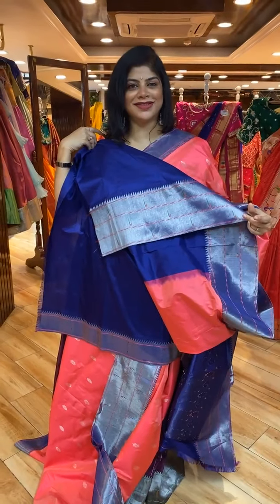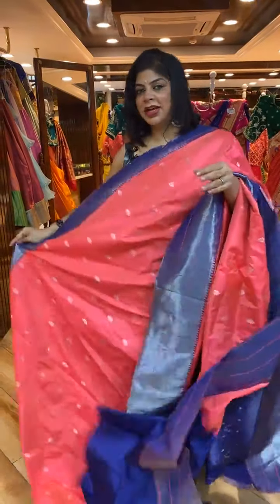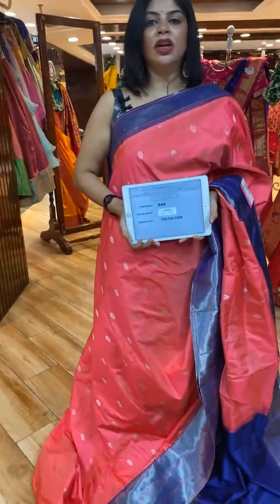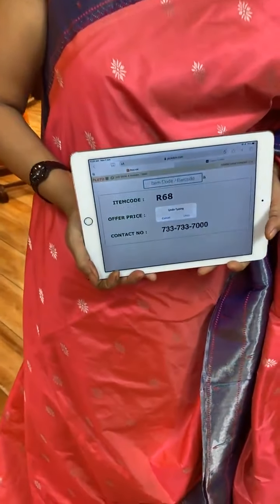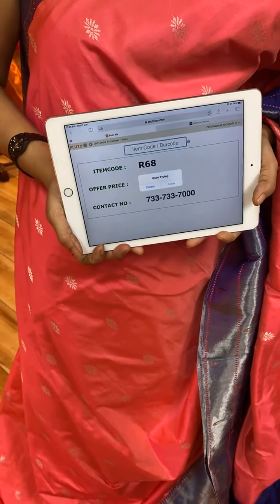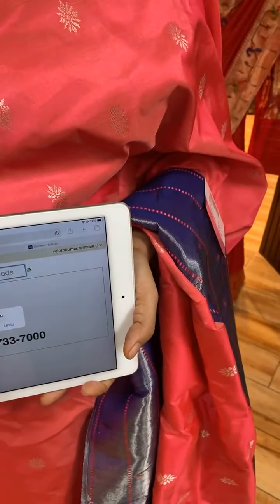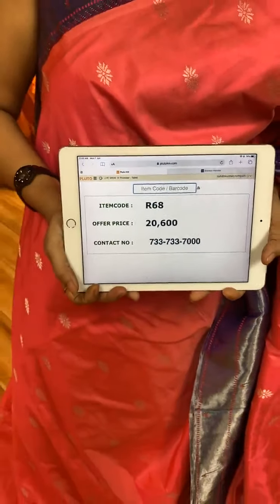Beautiful combination. And the saree pricing and details: 20,600. Take a screenshot along with the code R68. Send us on 733-733-7000.